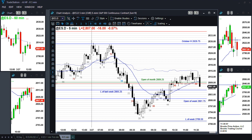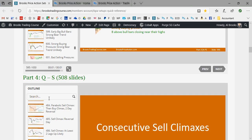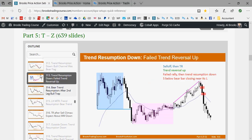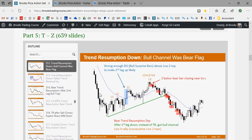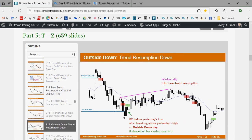I do not think we'll get trend resumption down. I talked about that earlier, that sometimes you get a strong sell-off on the open and then a big rally, and you're still able to get trend resumption down. Bear trend, big rally, trend resumption down, end of the day. Big sell-off like today, big rally like today, and then trend resumption down. Same thing, big sell-off, big rally, trend resumption down.